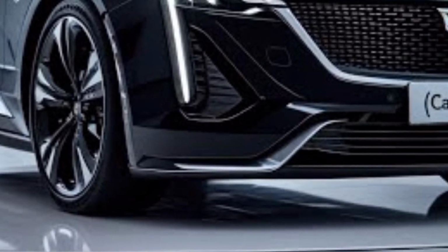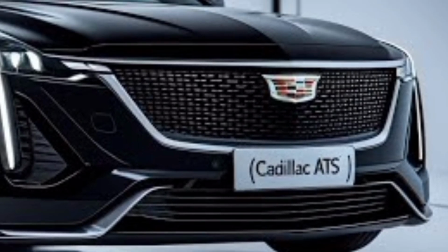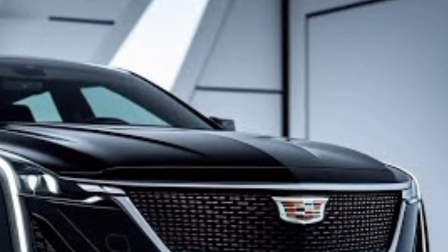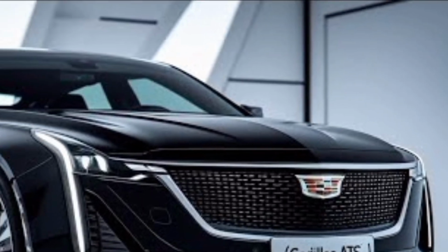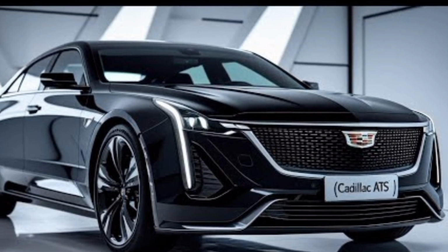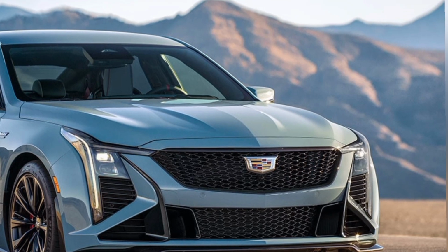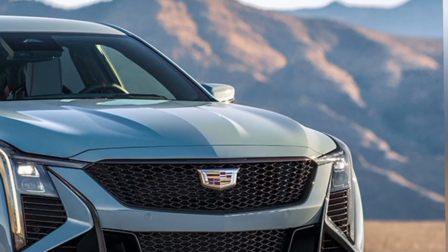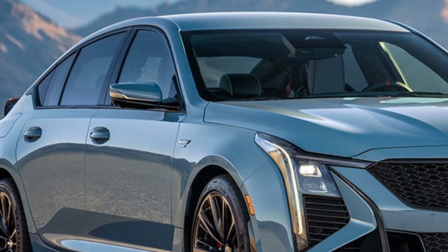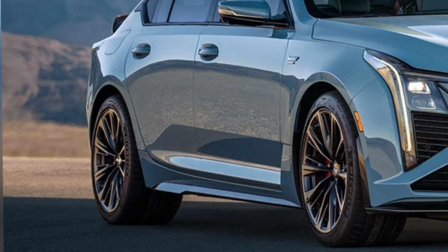The 2026 ATS is low, wide, and sleek, a complete evolution from the older models. It borrows heavily from Cadillac's Celestique and Lyrique design language: sharp LED signatures, a black crystal grille that almost looks like a piece of art, and flush door handles that slide out with a soft click. The silhouette is classic sports sedan but with a modern, fastback twist. Aerodynamics are cleaner, panel gaps are nearly non-existent. It's clear Cadillac is not playing catch-up anymore, it wants to lead.